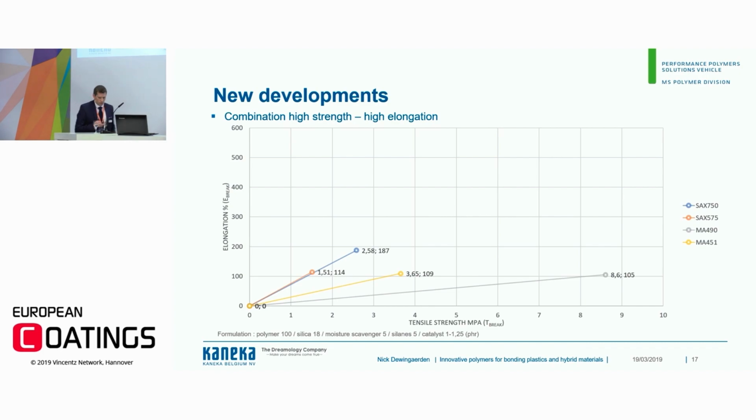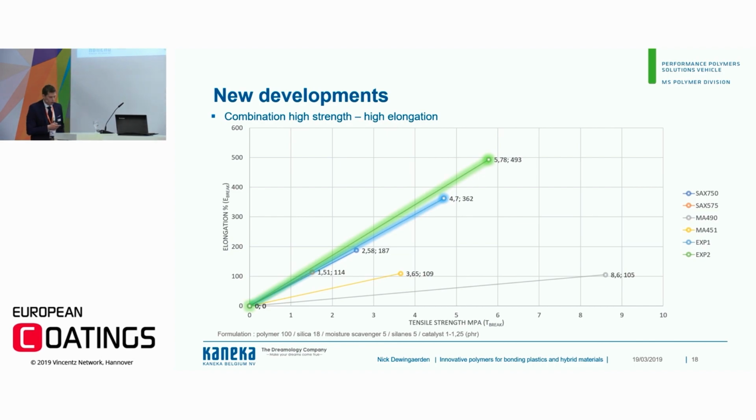What we have now developed in Kaneka's lab is a novel polymer design for these acrylic types, which exhibit the following characteristics. We come very close to the 5 megapascal level at 500% elongation. So very close to what is commonly requested in the automotive market or material bonding market. So we believe these two types, experimental 1 and 2, could be the future for material bonding of low surface energy.